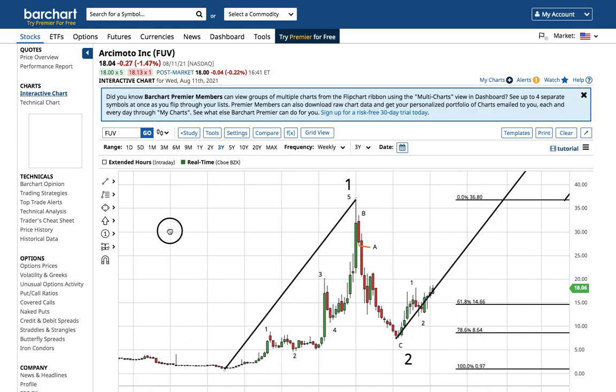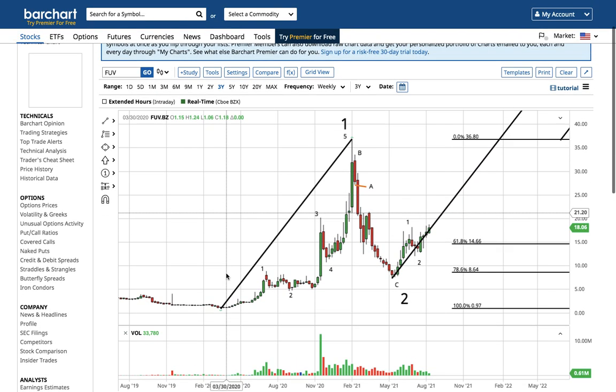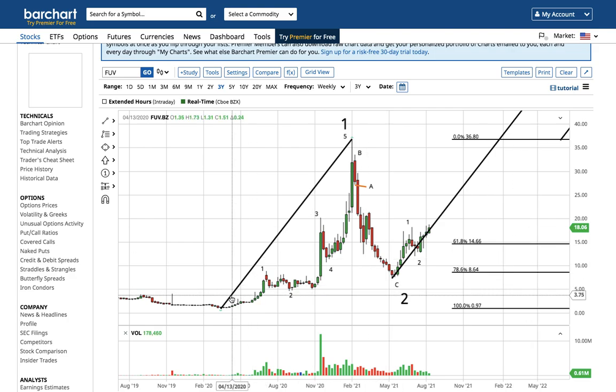I think this is an American electric vehicle company. It's another one. The last time we talked about Arcimoto, it had a 39% short float. So potentially a huge squeeze in the making for FUV. This is a 1, 2, 3, 4, 5 large degree wave one, and an ABC correction puts in a wave two low at the 78.6% retracement. So that's what we want to see right now.